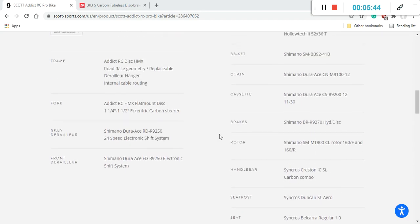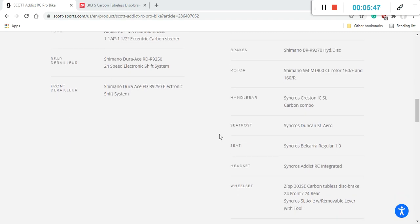Now we can talk a little bit about some smaller parts on this bike, like the handlebar and the stem. So in this case, you have a carbon handlebar and stem, which is the Syncros Creston iCSL. This is a one-piece affair, so one-piece handlebar stem. I know why they've done it.